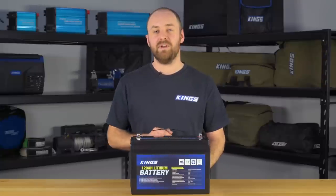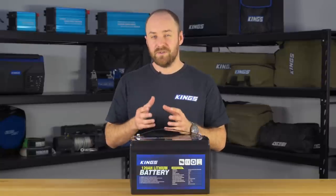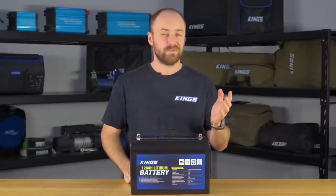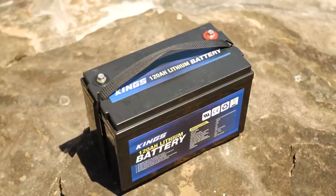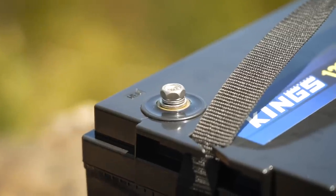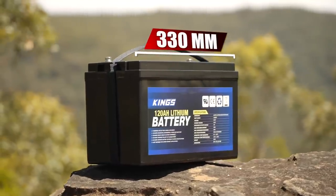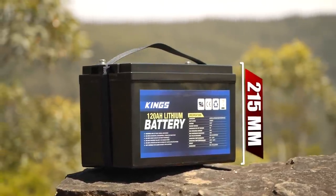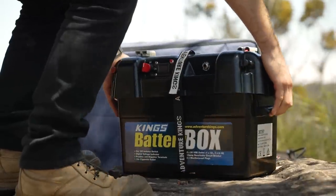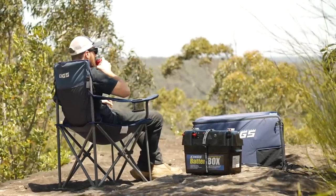Adventure King's batteries, though, can be charged anywhere from 0 to 50 degrees Celsius and used or discharged anywhere from negative 20 right through to plus 60 degrees Celsius. They use threaded M8 terminals for high power output and easy connection. Measuring in at 330 millimeters long by 162 millimeters wide and 215 millimeters tall, they fit perfectly in an Adventure King's battery box for a lightweight and powerful portable power station.